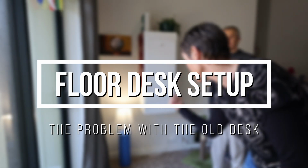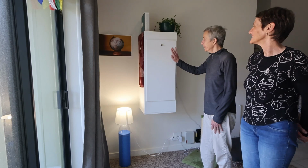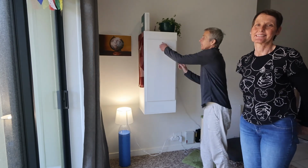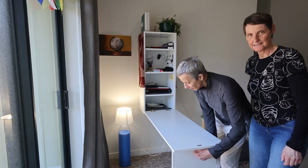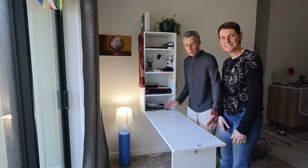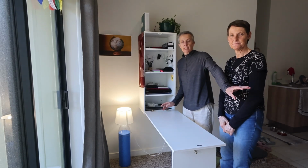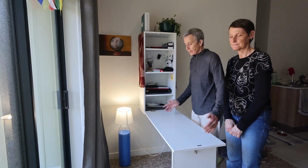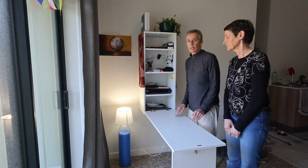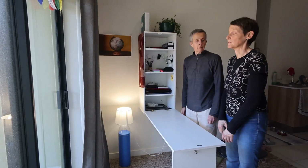So now we're going to tell you what the problem is with our old desk. Number one, the biggest problem is that it takes up too much space because look, once you pull it out, it takes up too much space. When we have our bamboo tables set up on the floor over there, this whole area can be movement. So now it's just too much space. This is almost half the space of the room. Yes.